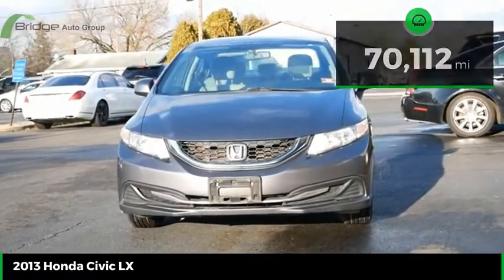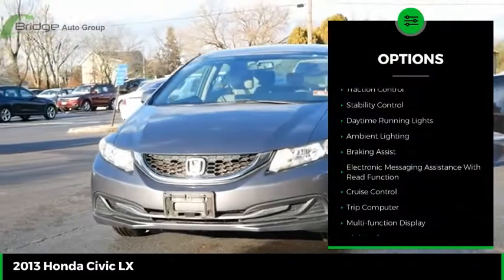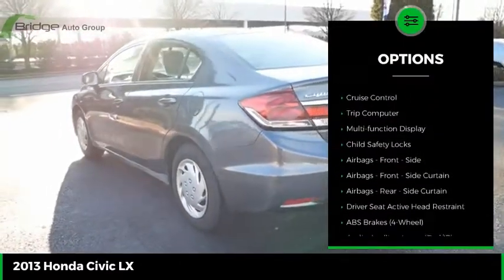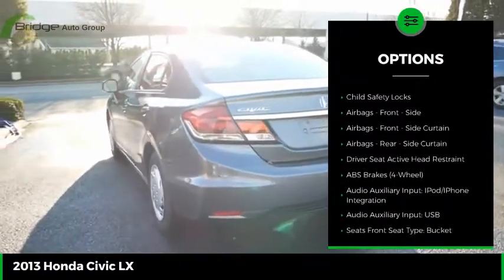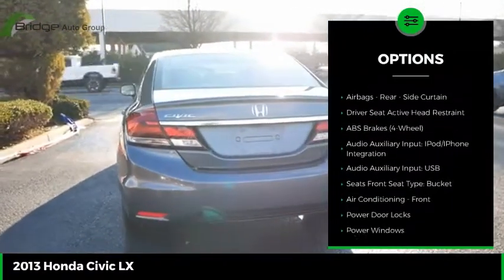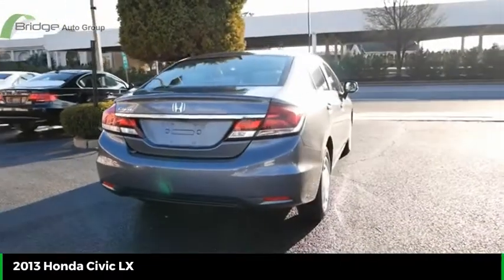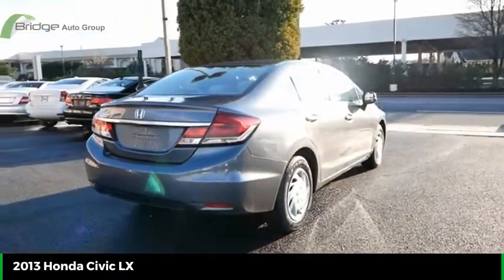Here are some of this vehicle's great options: traction control, stability control, daytime running lights, ambient lighting, braking assist, electronic messaging assistance with read function, cruise control, trip computer, multifunction display, child safety locks. Come take a test drive today.